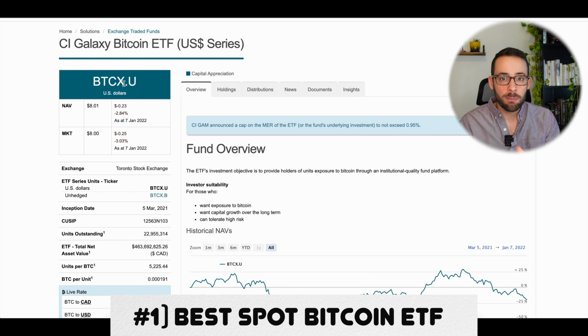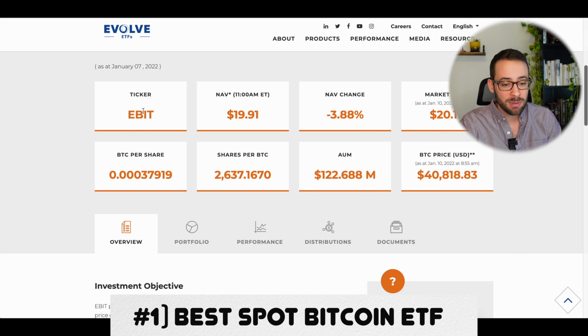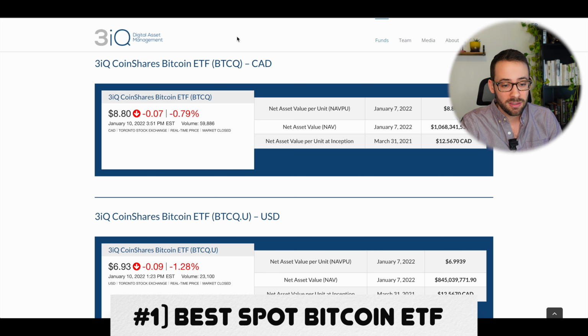Anyways, let's jump right into the best Bitcoin ETF, which is the CI Galaxy Bitcoin ETF, trading by the ticker symbol BTCX, and it's available in Canadian dollars or US dollars. Now, there are some other Bitcoin ETFs, and I'll throw them in honorable mention here. You've got the Purpose BTCC, you've got the Evolve EBIT, and there's the 3iQ CoinShares Bitcoin ETF, or the BTCQ.